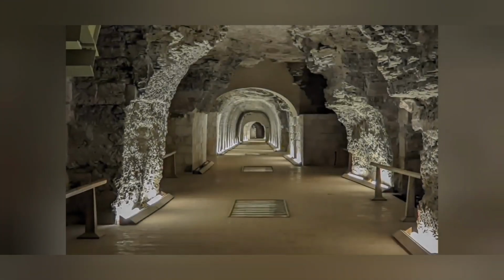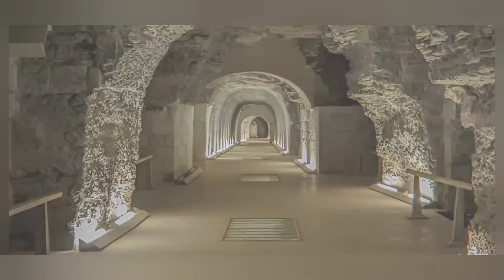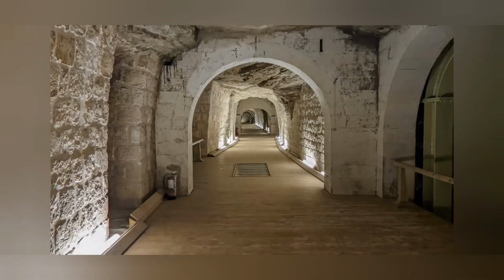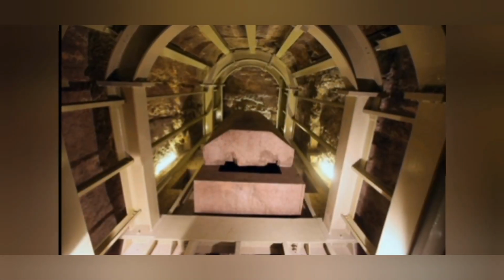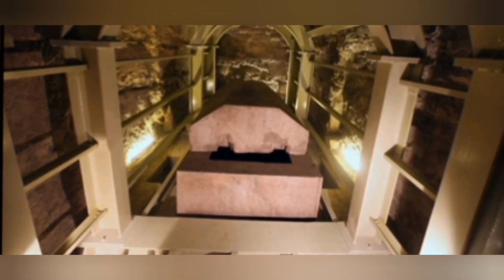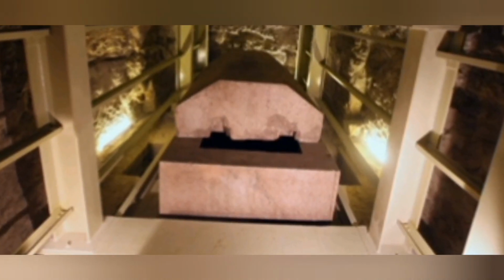Let's start with one of the most dramatic examples, the Serapeum of Saqqara. It's a massive underground complex near the step pyramid of Djoser. Dozens of chambers, carved into solid bedrock. Inside, 24 giant granite boxes, each weighing over 70 tons. No one knows how they got there, or why they were sealed in perfect symmetry.